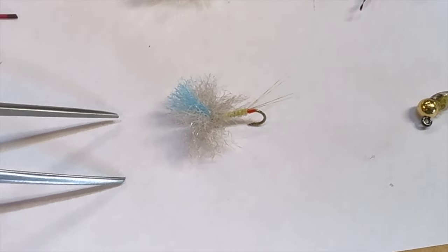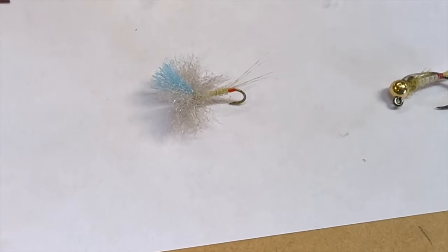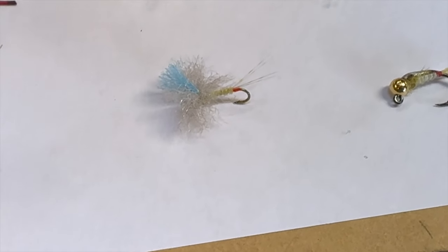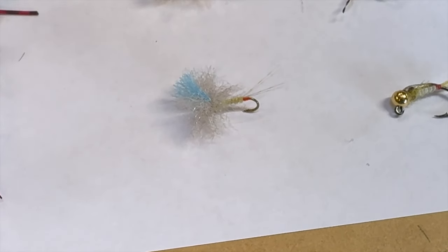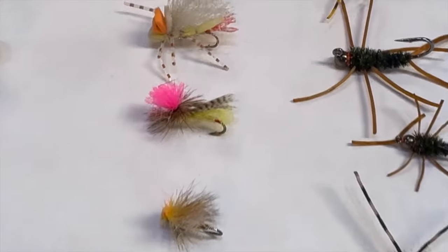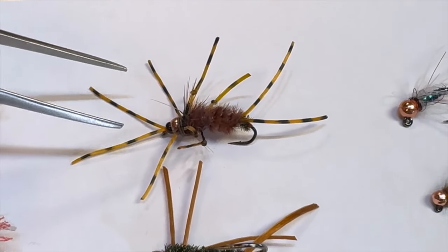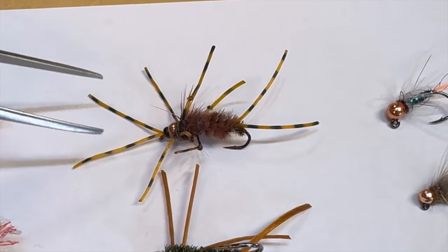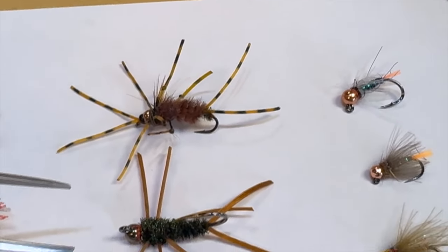We've got our Hotspot Comparadun. Really, really strong producer for us here day in, day out in the summer season. Really, really visible for both us and the fish. Moving into the stonefly nymph category, we've got our Stone Bomb and 20 Bomb series, which are great producers with higher water and kind of edge fishing.